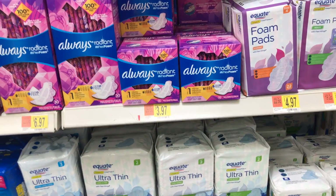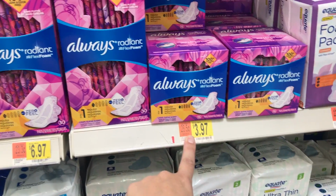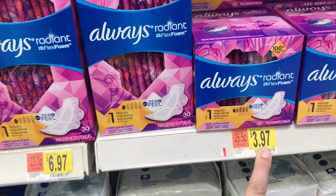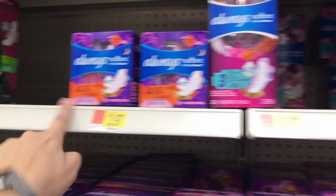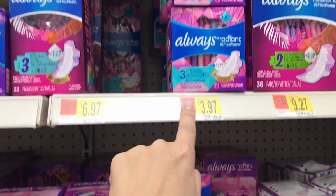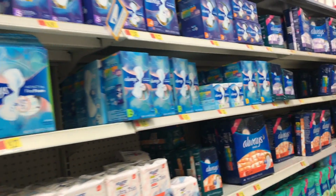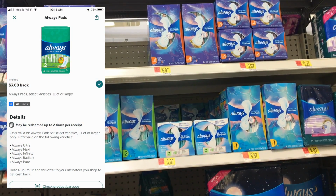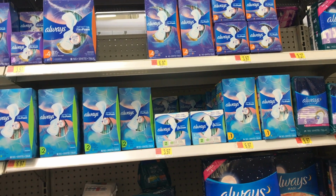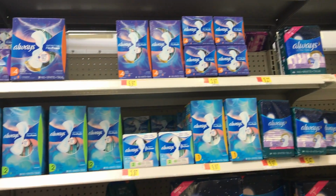So I want to share with you some really good deals from Ibotta. These Always are right now $3.97. There's a couple sizes, size 1, then a size 4 overnight, and then a size 3 extra heavy. Those are all $3.97. And if you have a coupon, that will make them even cheaper. And there is an Ibotta for $3 back. So it's like getting them for 97 cents, which is a great deal.